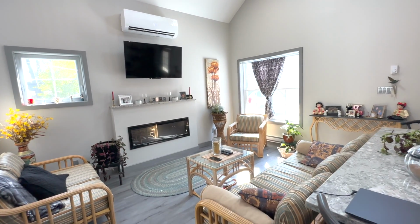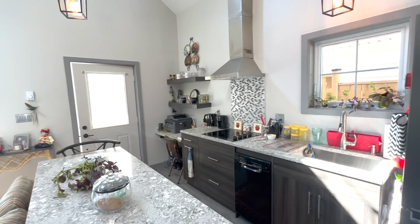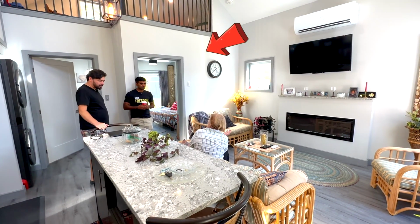For Sherry specifically, we designed everything with her needs in mind, thinking that down the road, in 10 or 15 years, she may need to be in a wheelchair. You can see there's no floating cabinets. Everything's within reach, so she can use her wheelchair to access everywhere. The doors are 36 inches wide, even the doors are wider.